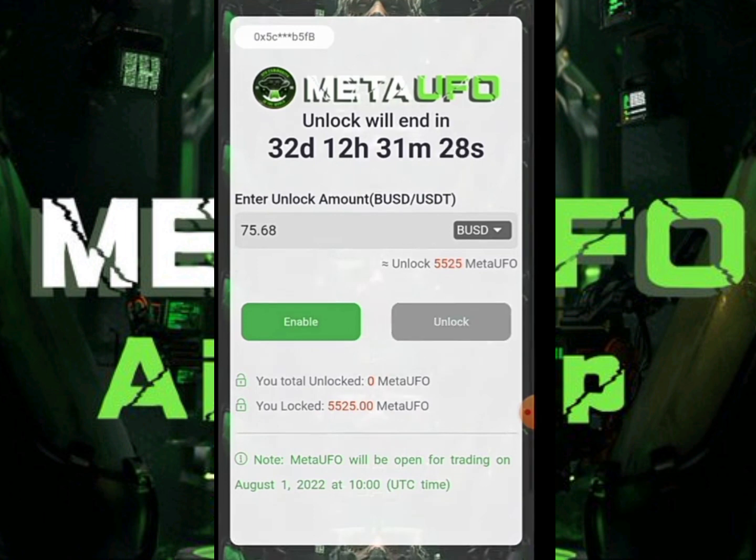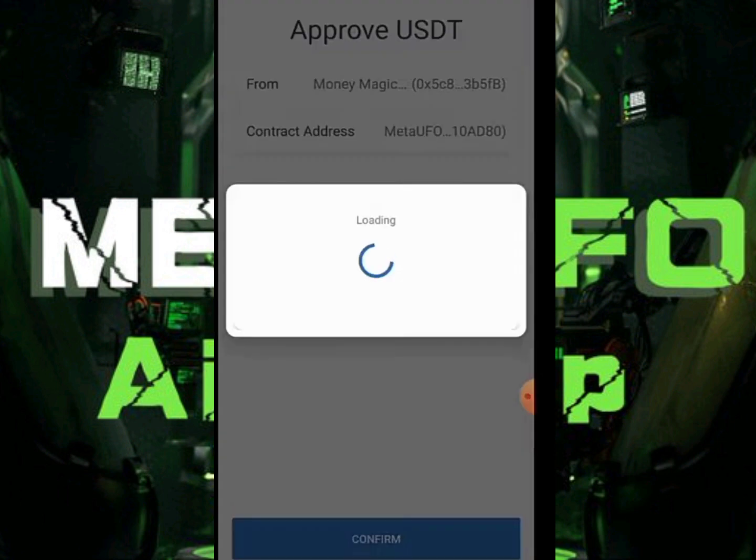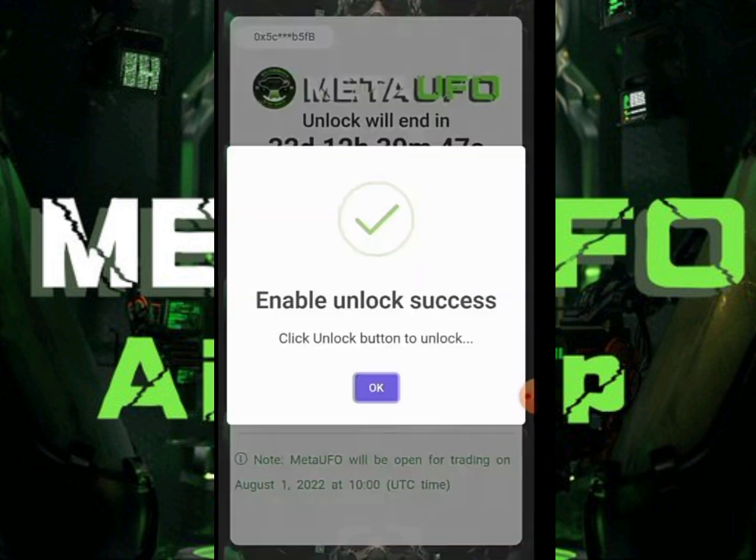Okay, so click on unlock again. It's not showing anything, but right here it's showing green. The green is supposed to be here, but currently it's not showing anything, so I don't know. So click on enable again, it brings out this smart contract call, and remember it charged me $1 before and it's charging me again. So let me confirm again, let me really know what is going on. And then it's charging me another money. Confirm. Now it's too early. Okay, so I don't really know what is going on, but let's proceed back and then enable unlock success.